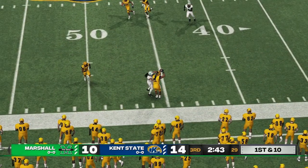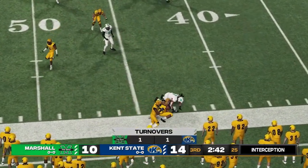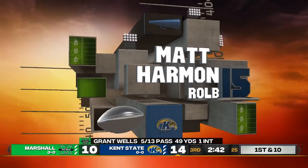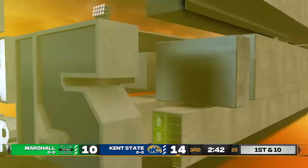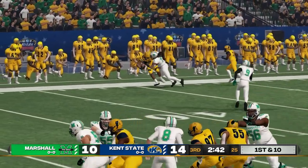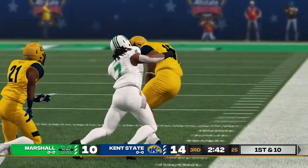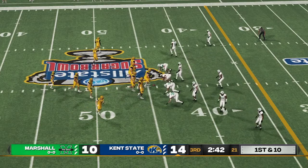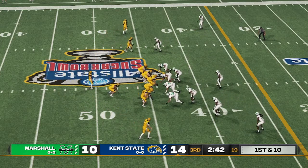Quick pass. Intercepted. They'll bring him down around the 44-yard line. He telegraphed that throw. He eyed his receiver the whole way. That was an easy read by the defense. First down, 10 to go. Ball on the 44. Kent State is up by 4.